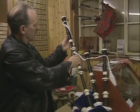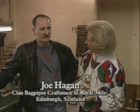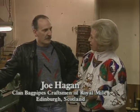When we think of music in Scotland, we always think of bagpipes. And in Edinburgh, we're in the workshop of the Clon Bagpipes, and Joe Hagen is our host here. Correct. Or the owner? The owner, yeah.